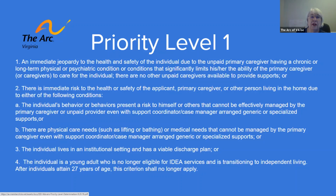The other criteria that someone could meet to be in priority level 1 is if the person lives in an institution, or if the individual is a young adult who's no longer eligible for IDEA or school services, and that person is transitioning to independent living.